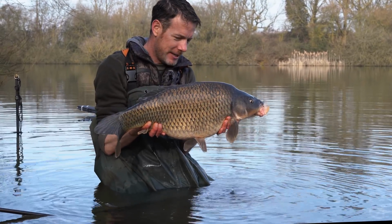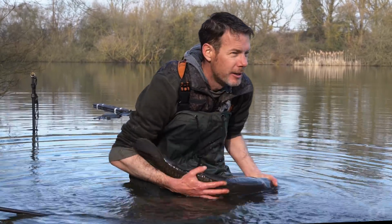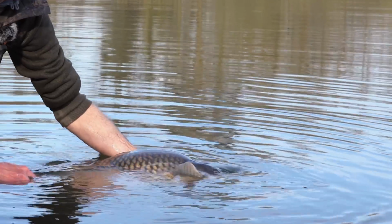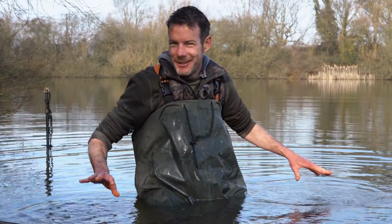Stunning common, probably, I don't know, about 16, 17 pound. And he definitely wants to go back, so let's get him back. Wicked. Excellent start to our second session on the Secret Mere. Shall we have a look at these others?